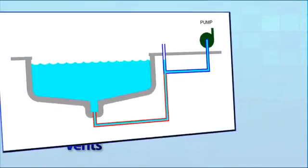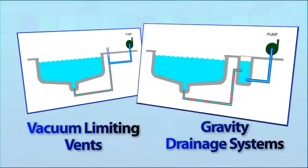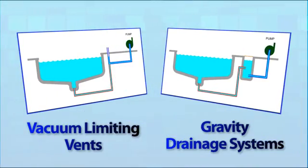Another class of backups are vacuum limiting vents and gravity drainage systems. These systems operate in a different manner than an SVRS. They are designed to always limit the suction to a safe level. The bather is never exposed to the dangerous force. Both work using the same underlying physics.